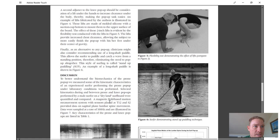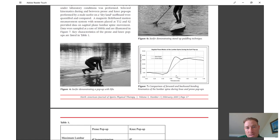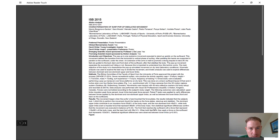But it does lead us down a new road that says, maybe we should study that second one. At the end of the day, I don't teach getting up on the knees because we are looking to control the surfboard, and it's more difficult to control it on your knees than on your feet, arguably. So I'm going to move on from that one, and get into the last set of studies that really start to look at the biomechanics of the movement.